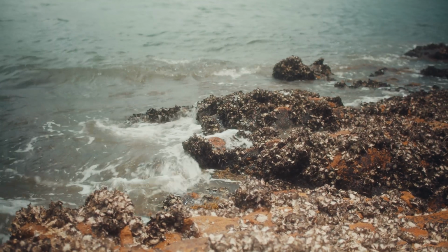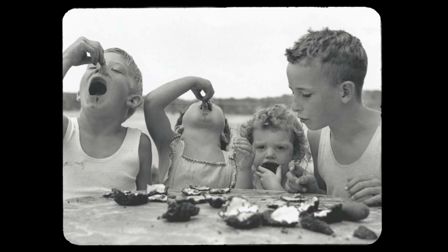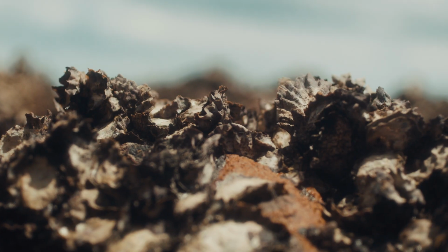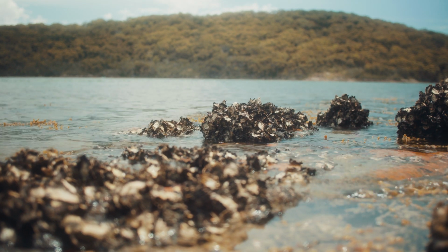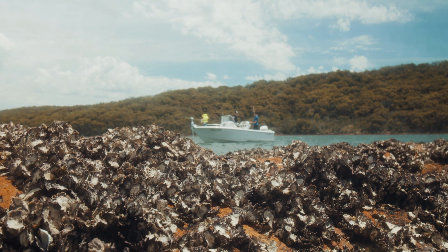Go time. The problem, however, is that since European settlement, Australia has lost 90% of our shellfish reefs. This is due to overharvesting, disease, and poor water quality. Since then, shellfish reefs have been functionally extinct, which means their numbers are so low that they can't play their function in the ecosystem anymore.